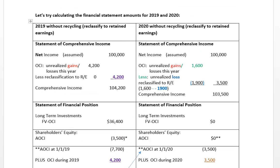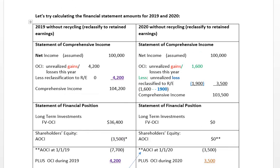So this completes our review of the financial statements associated with fair value through OCI investments. I hope you found it helpful.